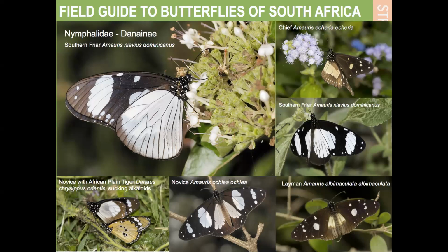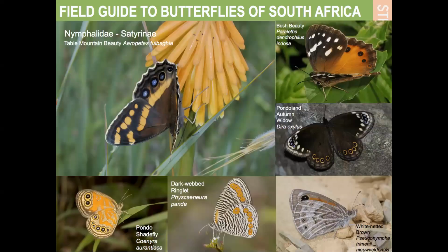So that's for Danaini. Now we move on to the Satyrinae, and we've got some very special butterflies in this group. Of course, there's a lot of nice Satyrines around the world. The one in the big picture is our Table Mountain Beauty, Aeropetes tulbaghia, which is a specialist butterfly of the mountain shade in the east. It's almost endemic to South Africa. It's also found in eastern Zimbabwe.